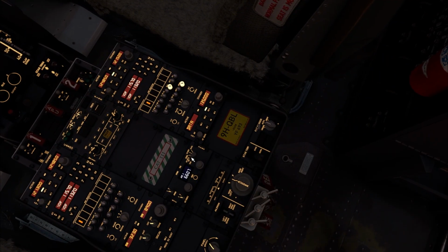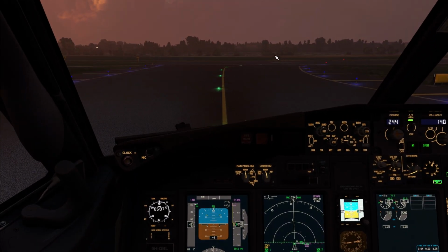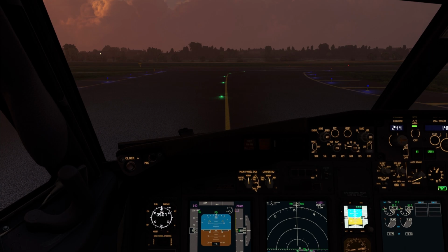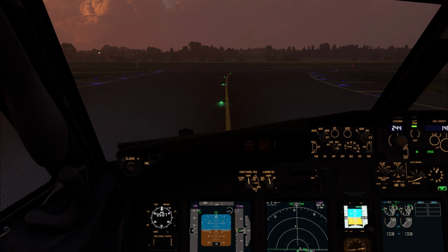Charleroi Tower, Ryanair 2 November Yankee, runway 24, ready for departure. Ryanair 2 November Yankee, approach is clear on the left. Approach is clear on the right. Runway 24, Ryanair 2 November Yankee. Standby. Before takeoff checklist below the line.